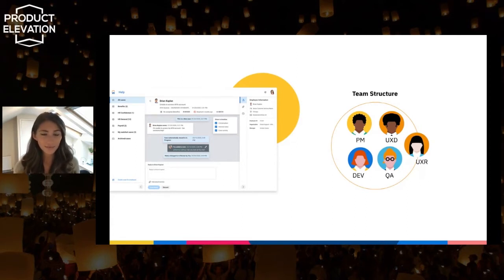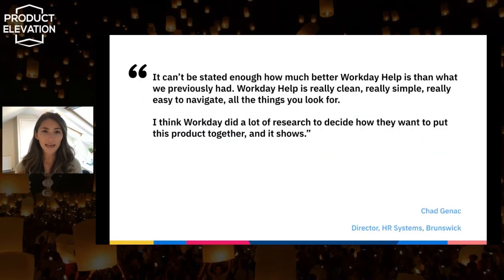So I joined the team about 1 year before it went live to customers, which meant I was starting collaborating with the team in a very fast-paced, agile product development environment. And like David said, lucky for me, I got to be a part of the team that built the fastest selling new product in the company. Now, of course, while there are many factors to that success, I've pulled up a quote from one of our customers explaining what made Workday help so special for them.